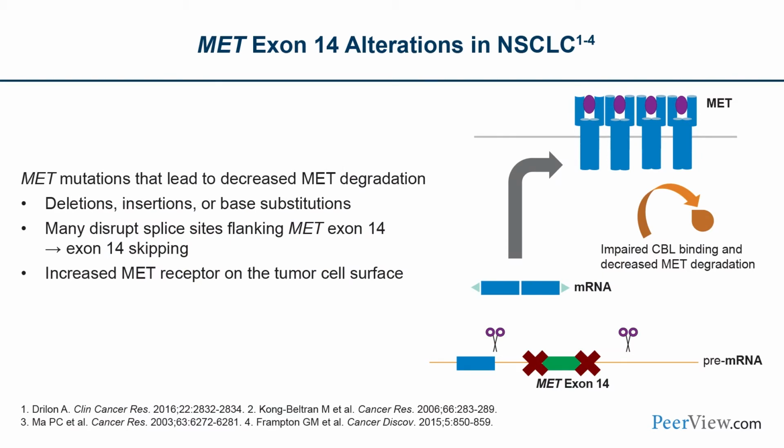So why is this important? There are multiple mutations in MET that ultimately can lead to decreased MET degradation. There are many deletions, insertions, and base substitutions that ultimately have the effect of disrupting the splice sites that flank MET exon 14, and that leads to alternative splicing and skipping of exon 14. When that happens, there's impaired Cbl binding, and the ubiquitination process is inhibited, leading ultimately to decreased degradation of MET off the cell surface. And therefore, with increased MET receptor on the tumor cell surface, there's more signaling through MET and activation of the cancer pathways.